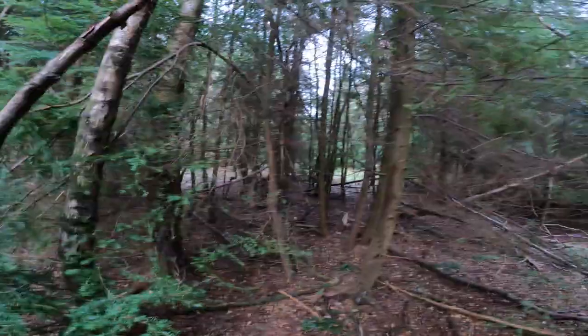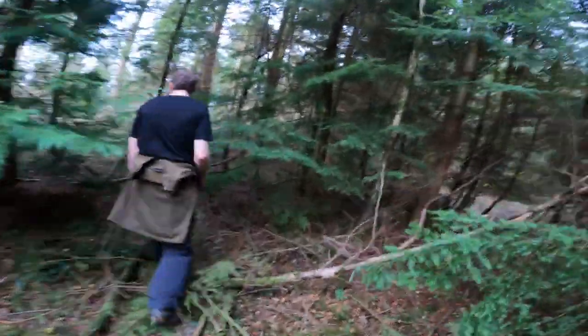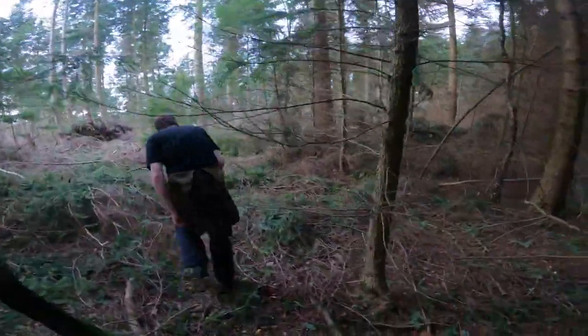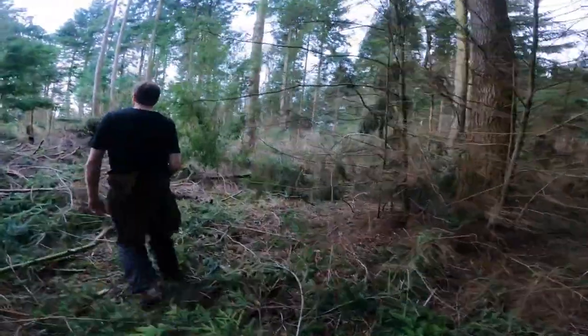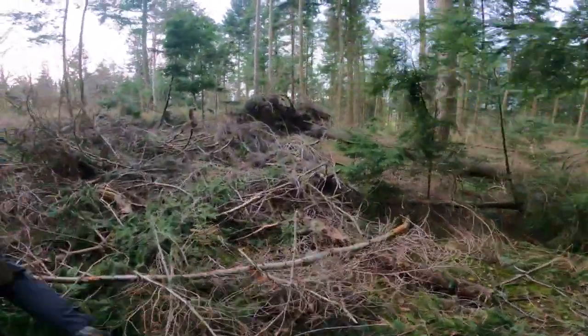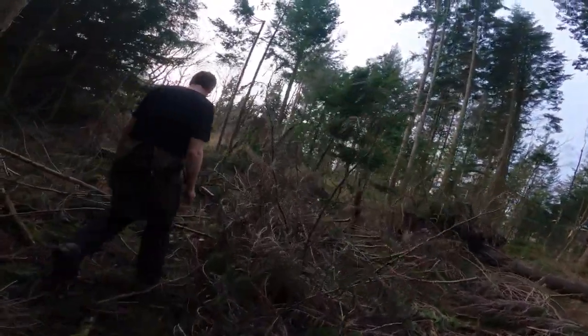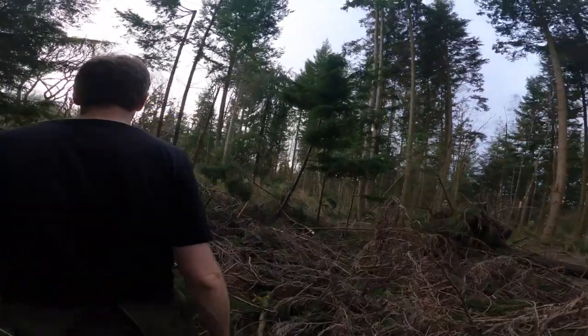Well, we came through. It's all flooded. We came over from there, didn't we? Yeah. And we went through that way. Because there was a lot of stuff that they'd either cut down or blown down, wouldn't it? Yeah, there was. That's what it is. Yeah, we walked out that way, didn't we? Oh, careful, mate.